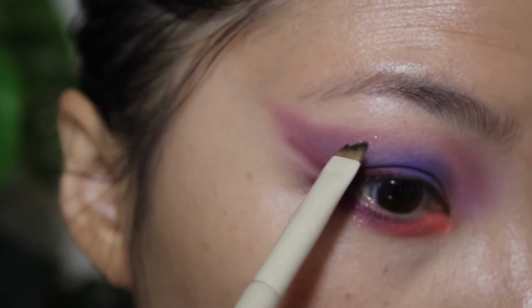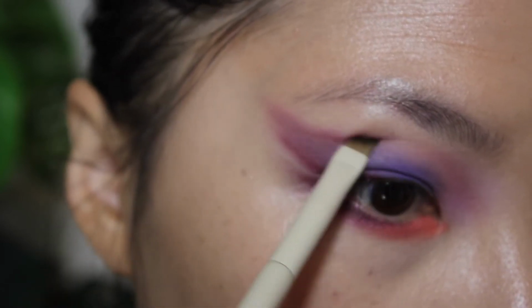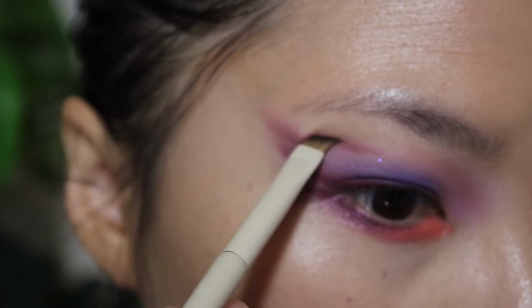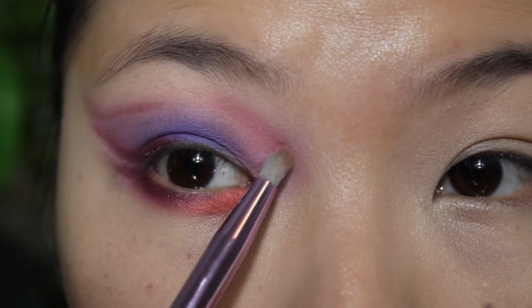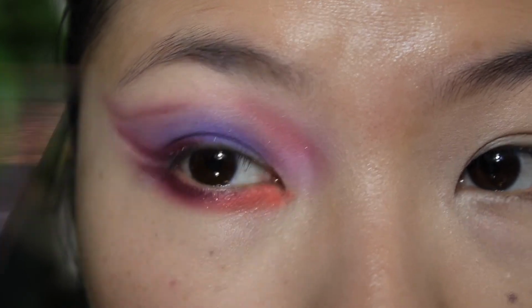I do think I want to define this part just ever so slightly. I'm going back to E2 again, and just tracing this line over. Okay, I just went back to D4 to add the color back, just ever so slightly.